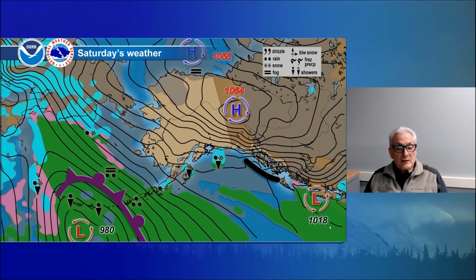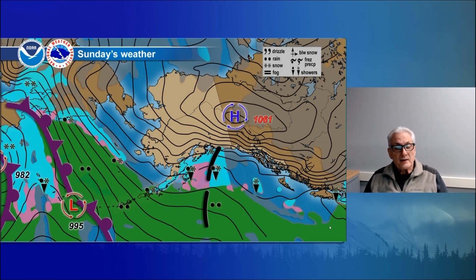Otherwise, no change over the interior with temperatures remaining well below zero north and west of the Alaska Range to the Arctic coast, and single numbers for the Kenai Peninsula, south central Alaska, and very cold air riding in on those strong north winds into the Panhandle for Sunday. Single numbers, lower teens for your highs, and cold all the way down to Dixon Entrance. Increasing moisture there over the Gulf of Alaska with a weak trough could spread some light snow up to Cape St. Elias, maybe the southern Kenai Peninsula, some moisture into Kodiak.